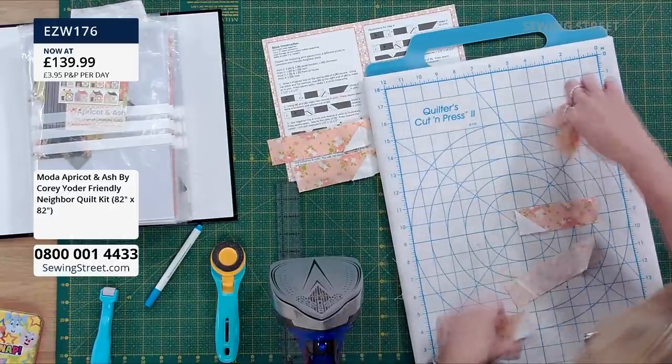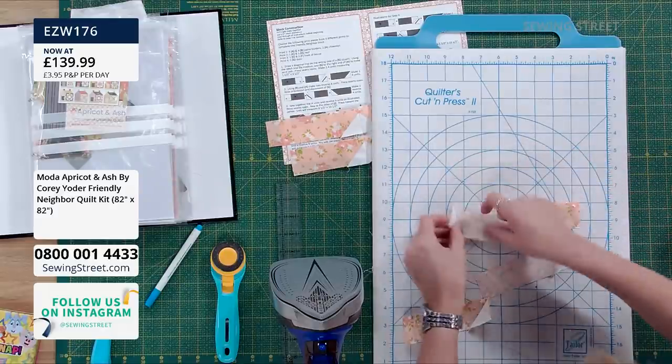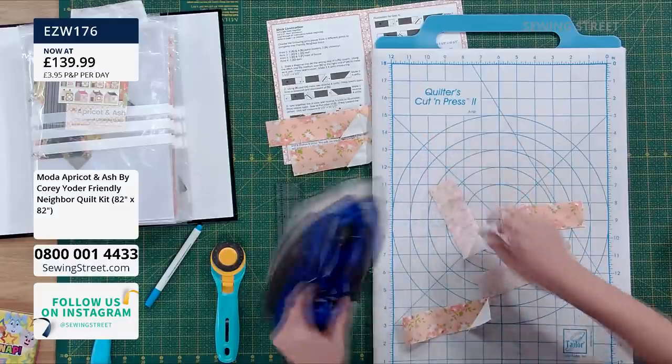And the other one, make sure I get the right length, the right one. I'm going to press that seam the other way now. Oh, okay. Because I want to get that nest effect when I put the two together.